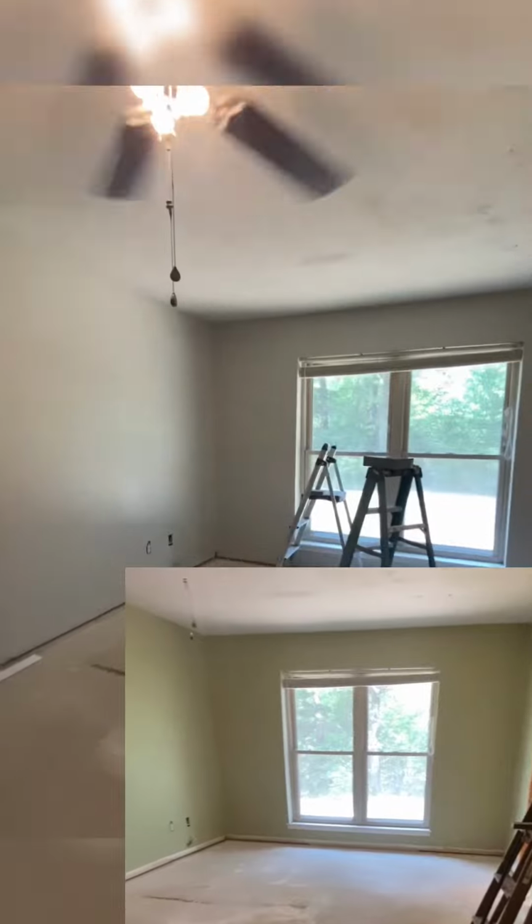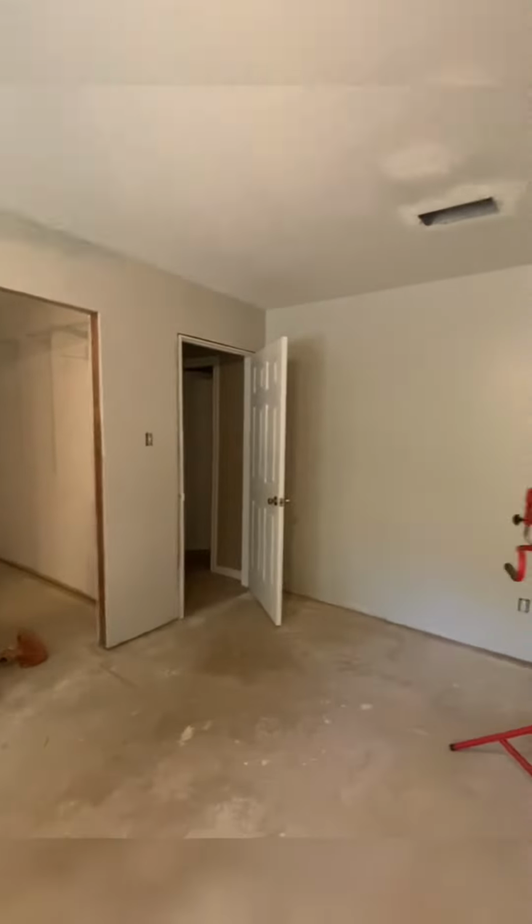This is what the room looked like once all the walls were painted. It's a big difference from the green that we had before. Walls are looking good. A few spots on the ceiling. When you're an amateur, that tends to happen, but the bedroom is looking pretty nice, so I'm excited about coming in with the flooring.